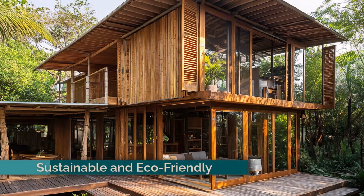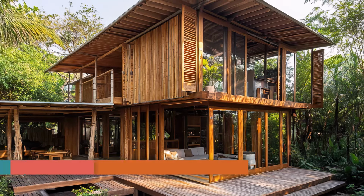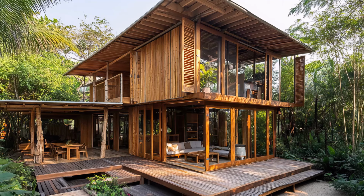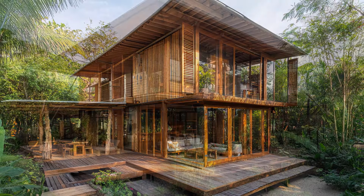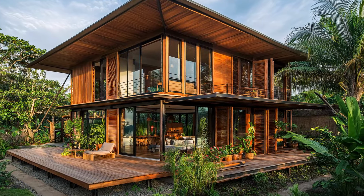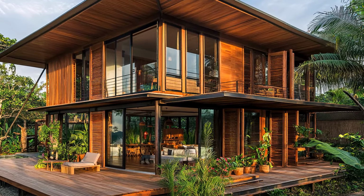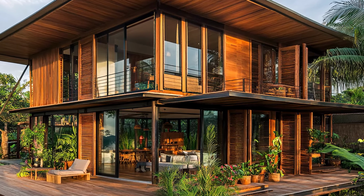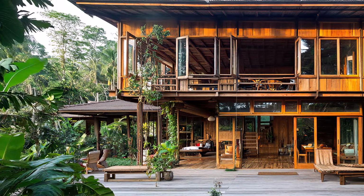One of the standout features of modern tropical wooden house design is its commitment to sustainability. Architects and designers prioritize the use of eco-friendly materials, such as reclaimed wood, bamboo, and other locally sourced materials. This not only reduces the carbon footprint but also supports local economies. The design often incorporates passive cooling techniques, such as cross-ventilation, large overhangs, and strategically placed windows, reducing the need for artificial cooling and lighting.